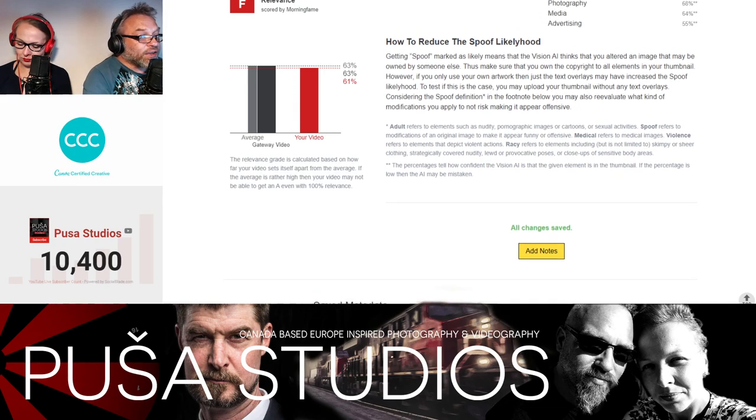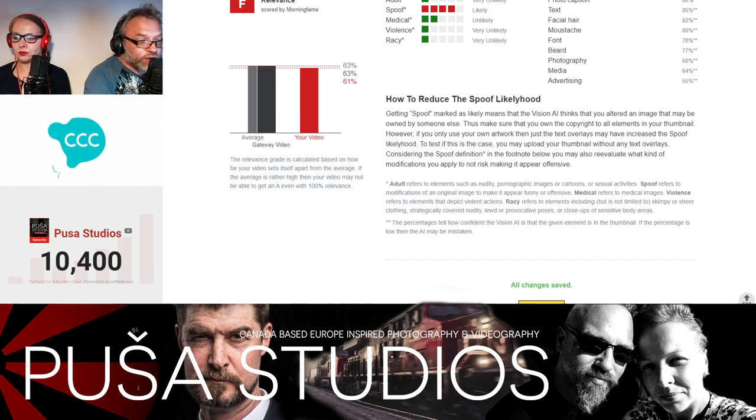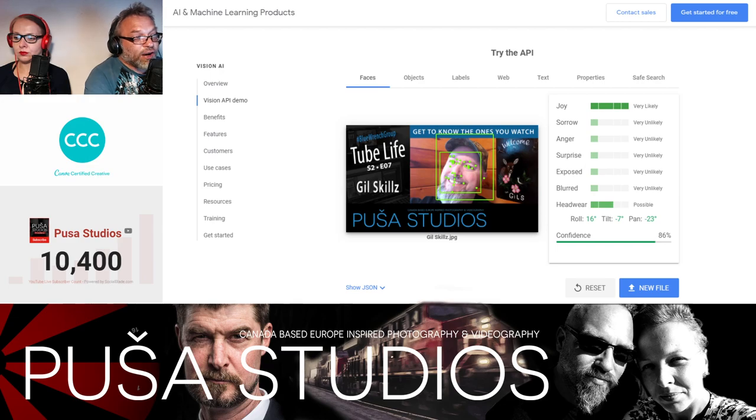So this is a great way to reduce the spoof likelihood. One good thing about it here is it actually breaks down what that means where the other one doesn't. They have their own way of evaluating it and advising you on how you can work towards changing that to get a better rank. This is really cool. Like, this is unbelievable. So I'm jumping back and forth. We're going to go back to the first one for a sec. So there's our buddy Gil.